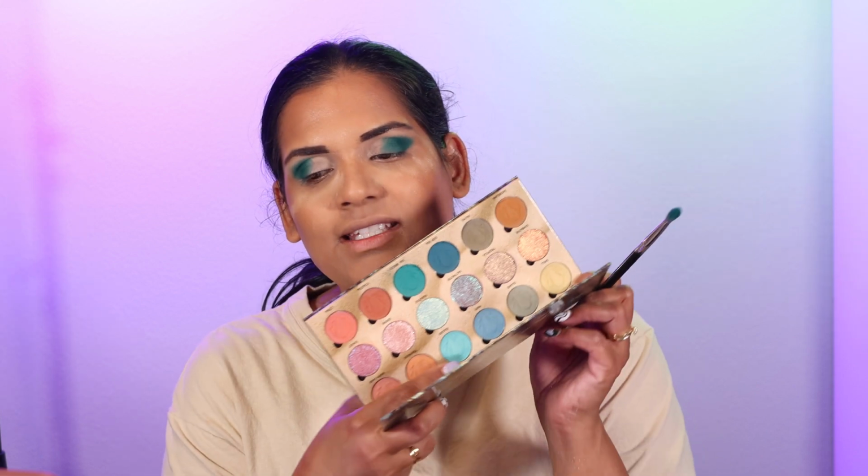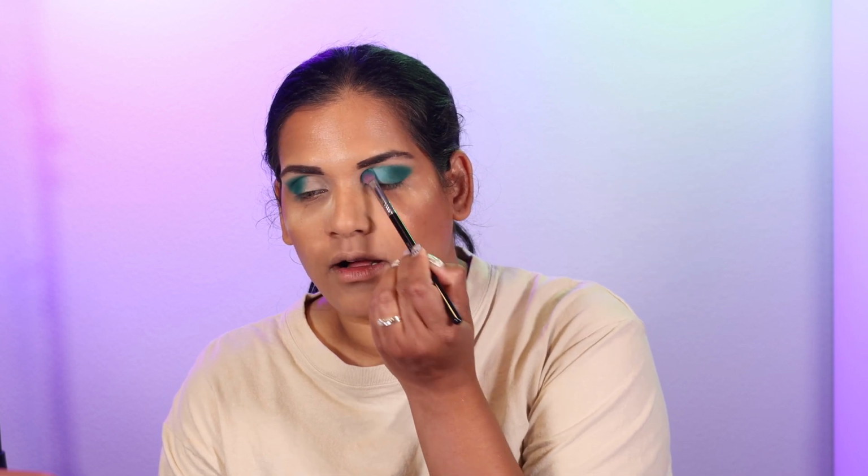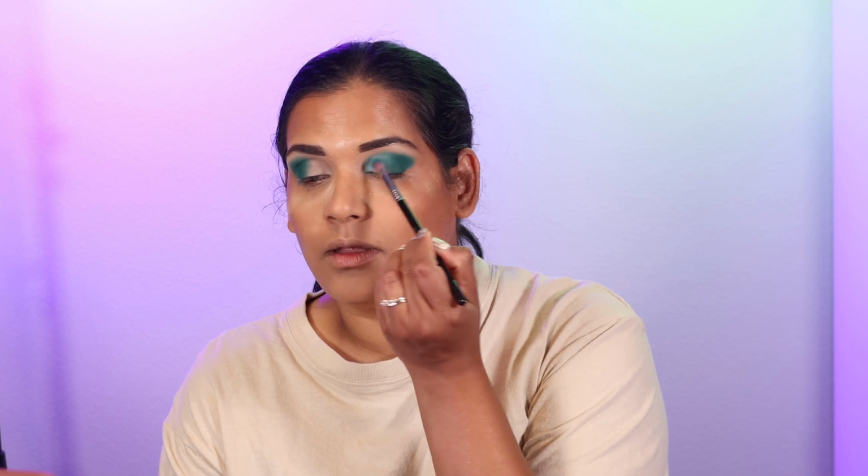I'm just kidding. Okay, is that not the prettiest shade of teal? Okay, so I'm going to take a little bit of Seaside, which is this beautiful lighter blue shade. I'm just going to use the same brush. And of course I have to pat that onto the lid and into the crease.